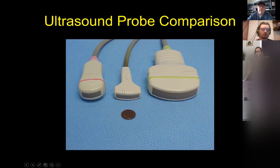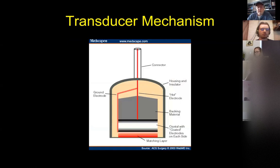This one's kind of in the middle. So it has a sector appearance or a pie-shaped appearance, but on the other hand, it's got a little more of a linear probe, and it gives you really good resolution. And again, by looking at any of these, I can't tell you if these are low frequency probes or high frequency probes. Okay, what's inside these probes?